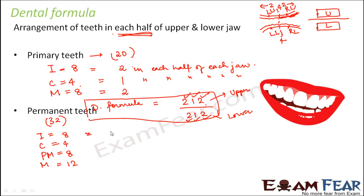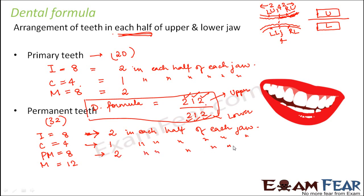So how many incisors do we have in each half? We have 2 in each half of each jaw. Again, canine, we have 1 in each half of each jaw. For premolars, we again have 2 in each half of each jaw, and for molars we have 3, because 3 molars this side, 3 this side, 3 this side, and 3 this side, that makes 12. So you have 3 in each half of each jaw.